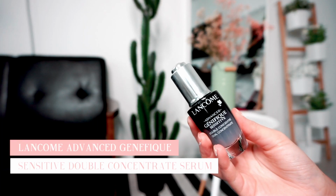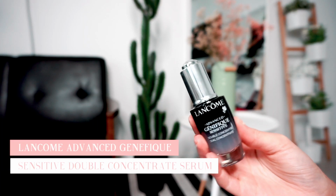I have been loving this. This is the Lancome Advanced Genefique Sensitive Double Concentrate Serum. So you guys know Lancome has an iconic black bottle, the Lancome Genefique Serum. They recently came out with the sensitive one, and I was like, oh my gosh, that is totally for me because I have super sensitive skin.